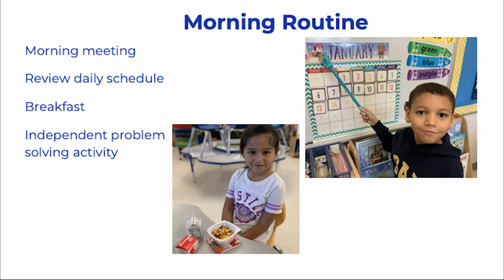So as we mentioned, how important it is to be on time, there is a morning routine that sets the tone of the school day. And when children come in, once they get settled, they will put their items in their cubby, sign in, and have the option of breakfast. There's usually an independent problem-solving activity, whether it's literacy or math, something that they need to complete in the morning. And then there's morning meeting where the teacher will share what will be happening during the school day and a little bit of the schedule.